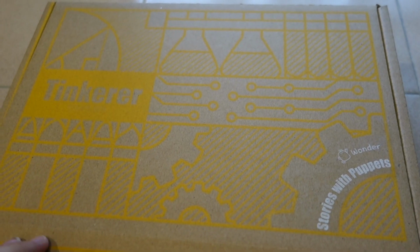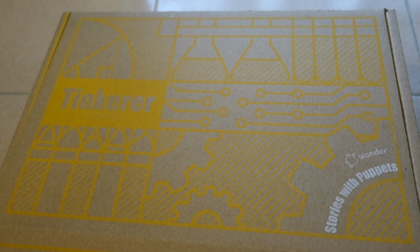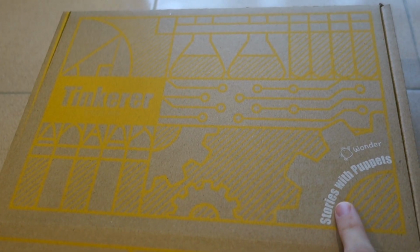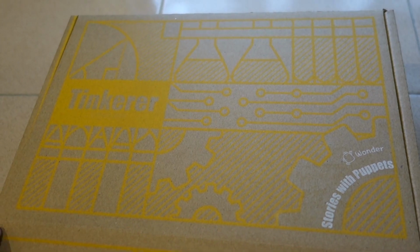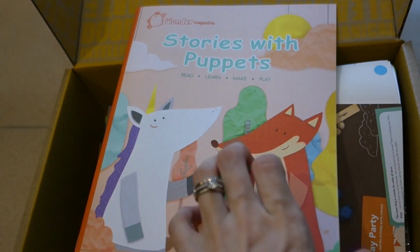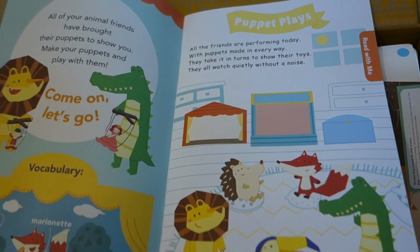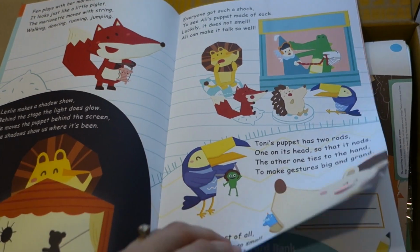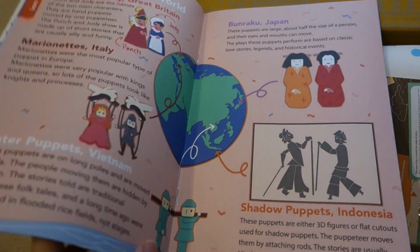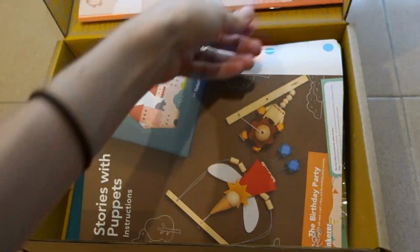So here is just a quick peek inside. I'll probably do a full review later after we've really had time to experience these boxes. But a quick look inside what came from what I ordered. Tinkerer has several different age boxes. This is the Wonder Box, which is aimed at 3 to 5-year-olds. And we got the Stories with Puppets box first. It's a little booklet with some little activities, some actual story, and some vocabulary about different kinds of puppets. It also talks about some roles of puppets in different cultures, which I think is a really cool little extension. And I can already imagine watching some movies that involve puppets to extend it.